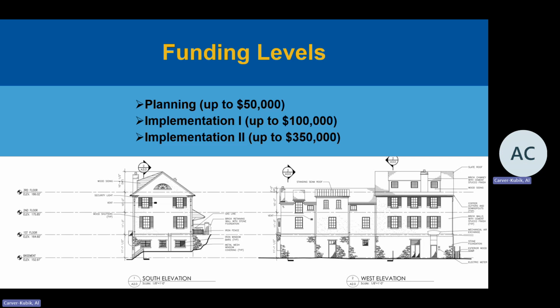You are not required to have a planning grant to apply for and receive an implementation grant. Many organizations self-fund the planning or complete it as part of a long-range strategic or collection planning process. Now let's go into more detail about each of the 3 levels of funding.